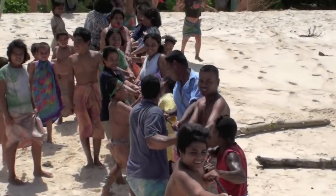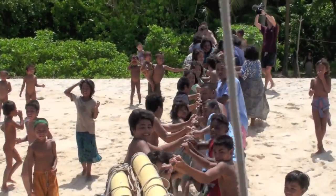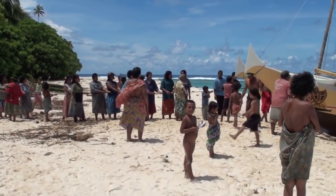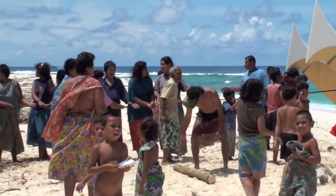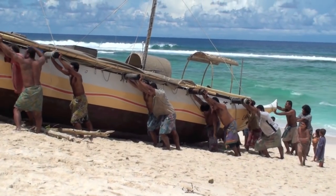Their own canoes are superb, but generally considered too small for long voyages, though they used to make longer voyages in the past. The canoes of Anuta have to land through the surf, as there is no sheltered anchorage. We had to do the same, and the people of the island came out to help.